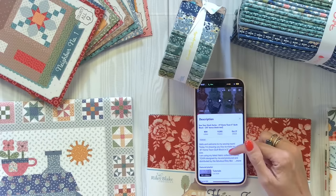So that's my labels, and I think they're kind of fun. They will work with any of your collections. I'll be doing some other things with my labels too. I have some ideas. I just haven't had time to execute them yet, but that's coming. So not just quilt labels. It'll be for something else as well.